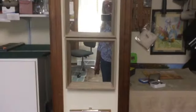Artists enjoy having mirrors in their studios to help them make the space bigger, and I certainly need that in this tiny studio.